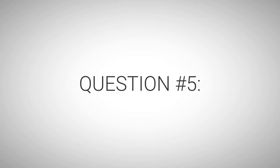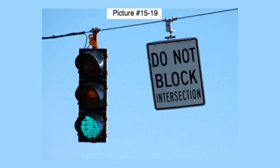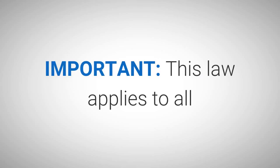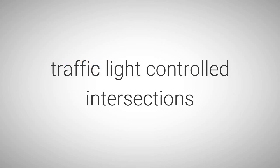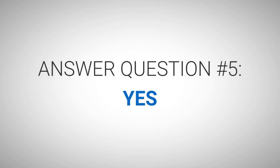Question number 5. Can the failure to exit an intersection after the traffic signal turns red be a ticket violation? Picture number 15-19 above gives motorists the answer. If there is no clear exit to proceed out of the intersection, it doesn't matter what the traffic signal is, red, yellow, or green. It is illegal to enter the intersection. Important: this law applies to all traffic light controlled intersections, even those that don't contain the sign as shown in picture number 15-19 above. The answer to question number 5 is yes.